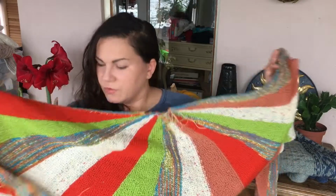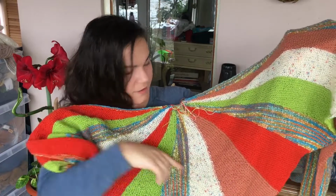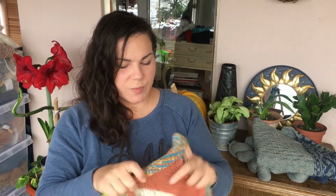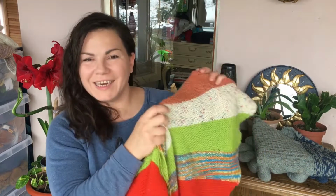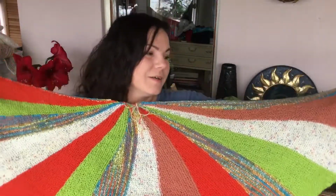I'm thinking of going with a beige for the border, and I had a little bit of this speckled beige, but then I ran out of it and I only have a simple one, and that's going to be fine. Someone asked, is this beige for you guys? Because for me this is totally beige, like a creamy or buttery white with enough yellow in it to call it beige. A really light beige. So I'm going to go with a beige border for this shawl.